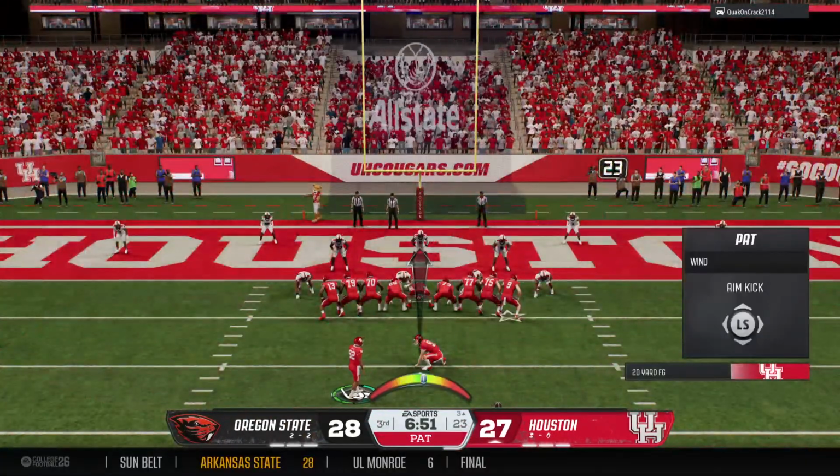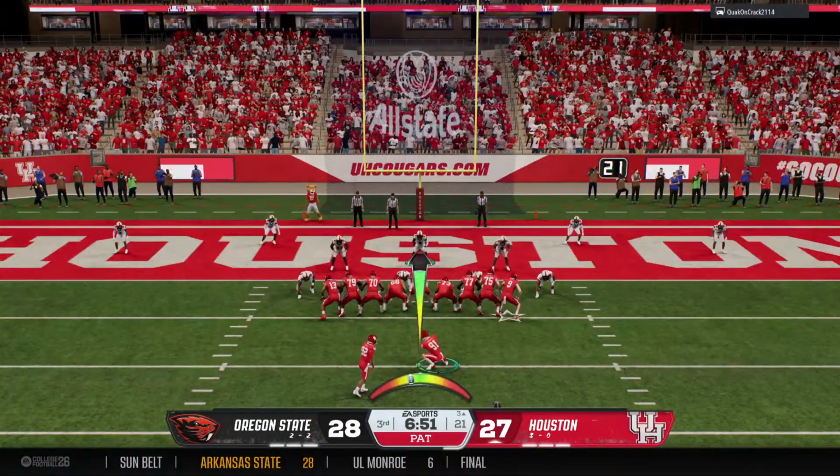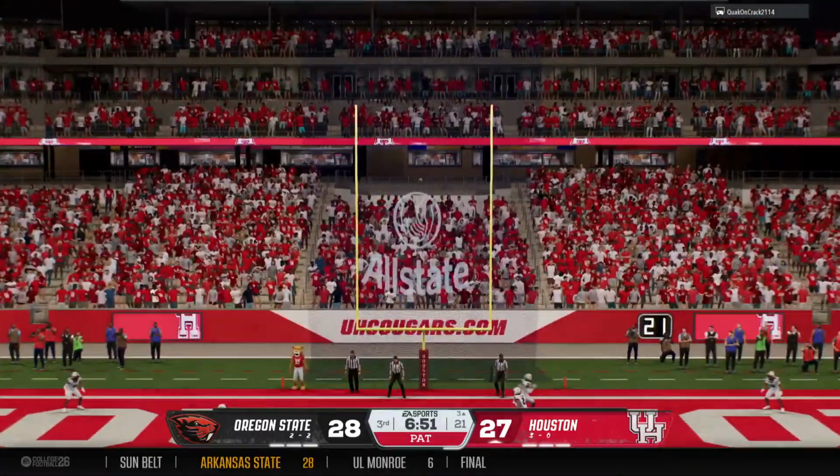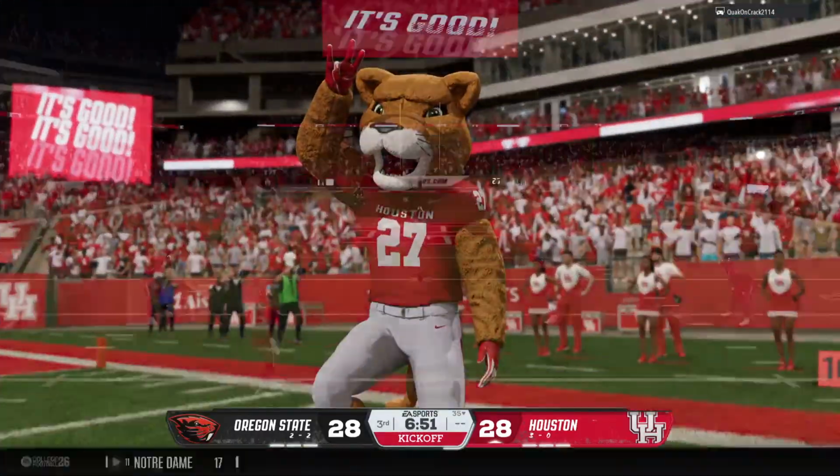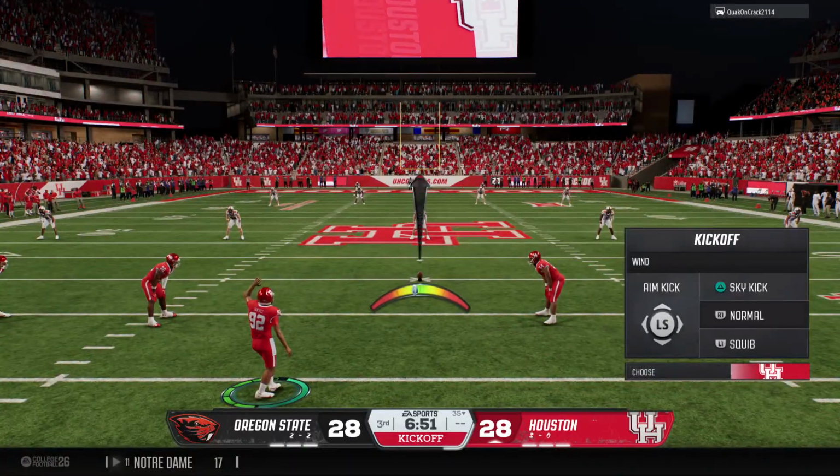My goodness. Note to self, kickoff team: don't kick it to him anymore. Squib it, kick it to the other guy. Just don't let that guy touch it again. And for a quick update, let's go to Kevin Connors in the studio.